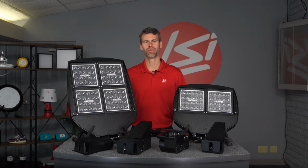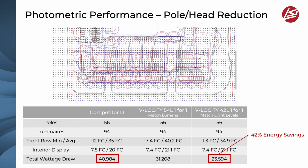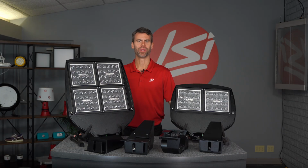So I can't stress enough with this product that not all lumens are created equal. If we take things a step further by involving applications or technical design personnel, we can further reduce energy consumption by going to a lower lumen output. This is possible due to the high target efficiency of Velocity, which allows the product to do more with less. Therefore, if we instead match light levels on the site, we can increase the energy savings even further to 42%. Not only that, we may now be able to get away with lower wattage drivers to reduce upfront costs.